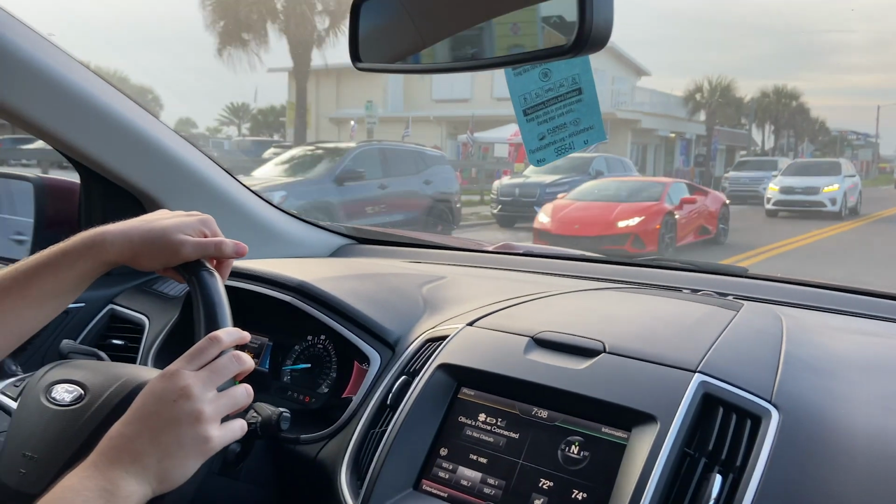Oh my god, look at this car. Get this car. What is that? Is that a Lamborghini? It's a Lamborghini. I'm so poor, I don't even know.